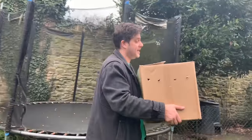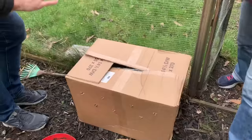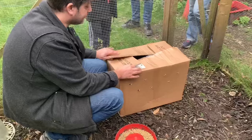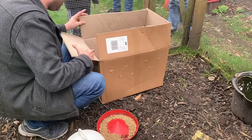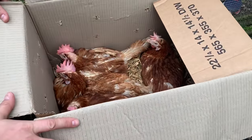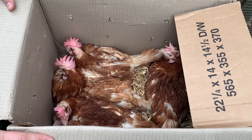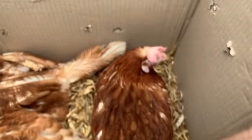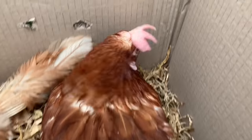We'll introduce them in here. Oh, look, they're all lying down. Yes, they're all the exact same colour. Yeah. Oh, you sweeties. Hello.